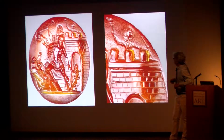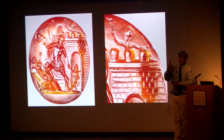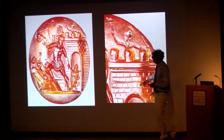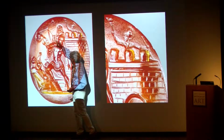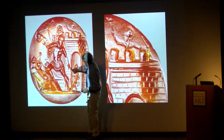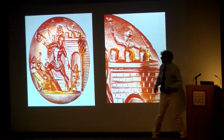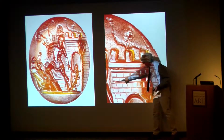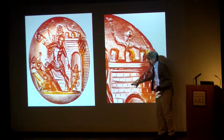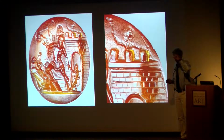And on this stunning one of our new gems, showing the great Trojan hero who becomes the founder of Rome, Aeneas fleeing the walls of Troy, carrying on his back his father Anchises, the past, bringing his son Ascanius out from the gates of Troy. You see in the detail, these are all cut into the stone. They're all engraved lines.